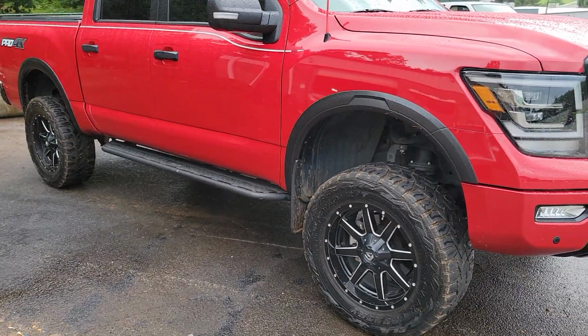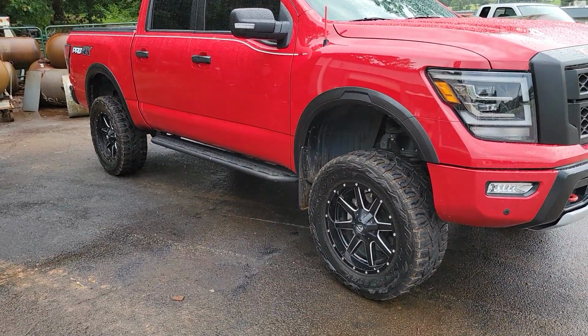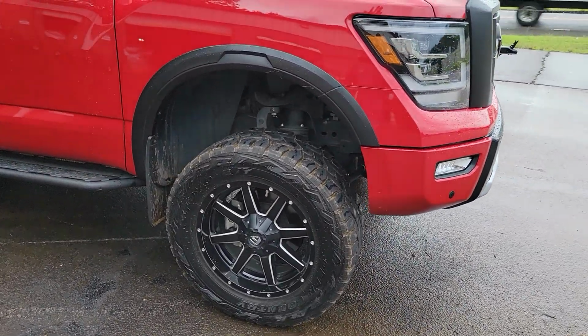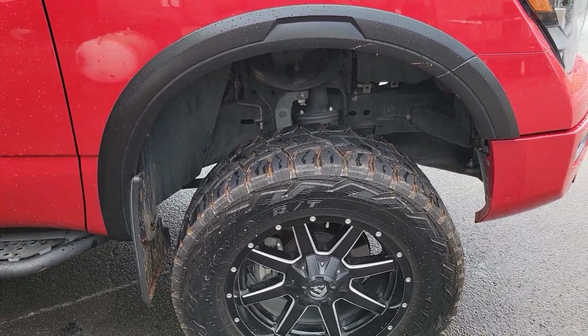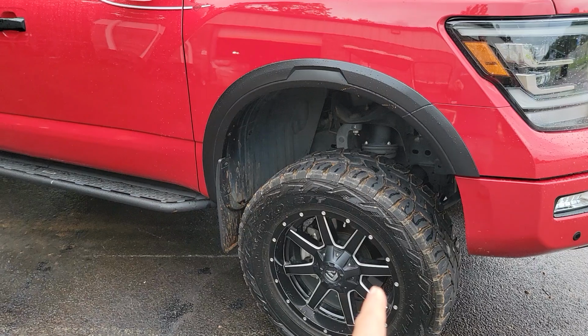So if you're interested in getting Toyo tires, I know they're a lot of money, but I think they're worth it. I might go, these are 12.5 by 50. Now I'll give you a funny story. These are 35 by 12.5s.